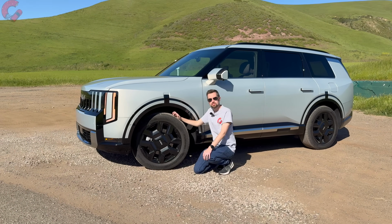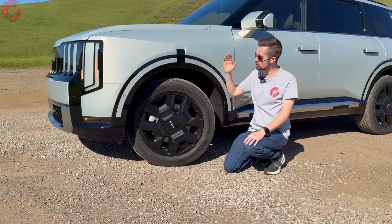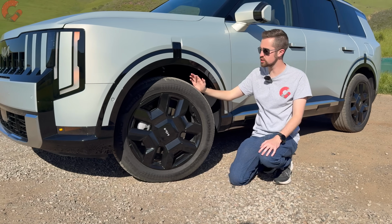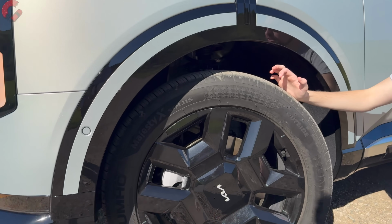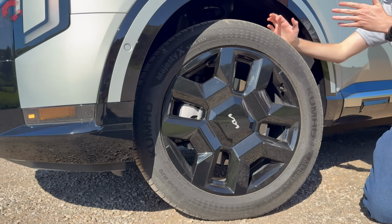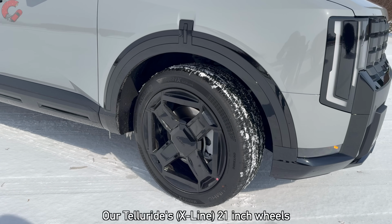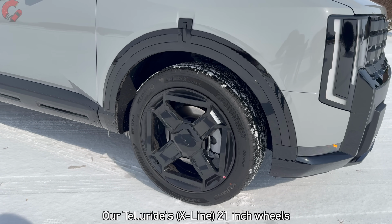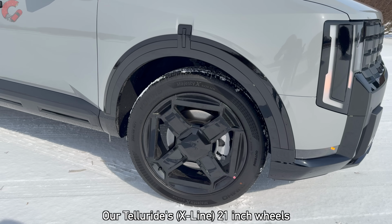Now moving on to the wheels, you have various choices between 18 and 21-inch alloys. Now what we have today is actually a 20-inch alloy. That's because you get the 21s only if you choose the X-Line model, since this is just the SX Prestige but without that extra design package. These are the 20-inch gloss black alloys. Even though they're a little bit smaller, they are very similar in overall design execution.